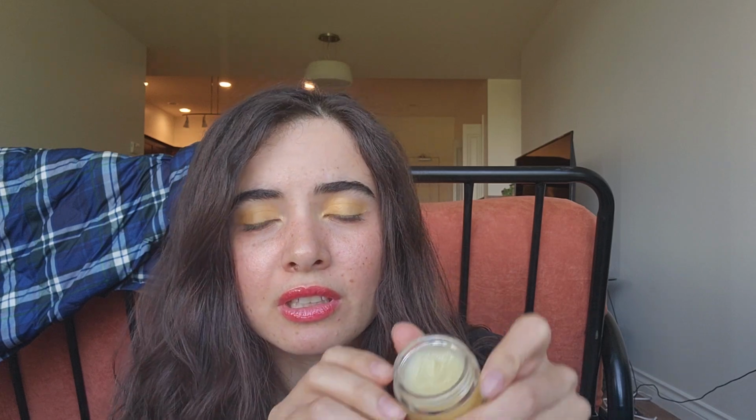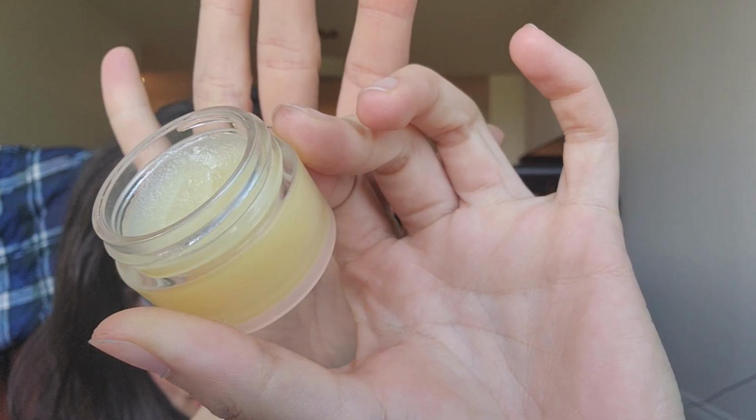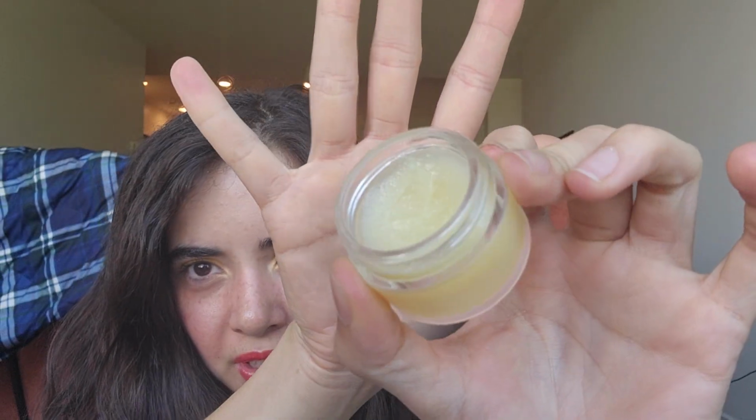Then I have this ColourPop Hello Kitty lip scrub. I did not finish this. That was my goal. I barely even used it. There's a slight amount used, but I've had this for a while now, and it still smells like pineapple. It's still good. It's just a lot of times I forget to use a lip scrub. And I used around 1.4 grams, while there is 15 grams in here, so not a big dent.